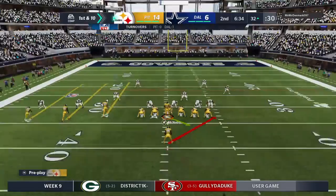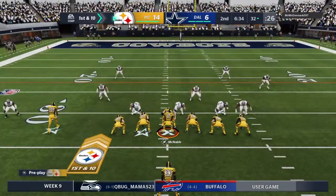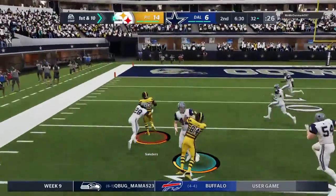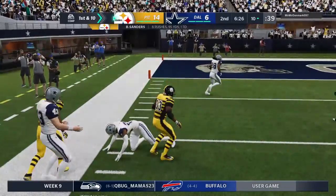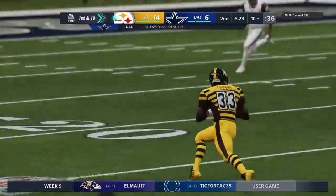From the 32 now, here's first and 10. Now a handoff as they run left side. He'll get the first down and more inside the 20. And he's going to get it all the way down to the 10-yard line. That's good for 22 and a first down.